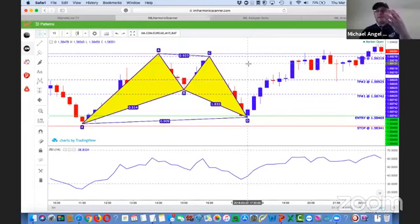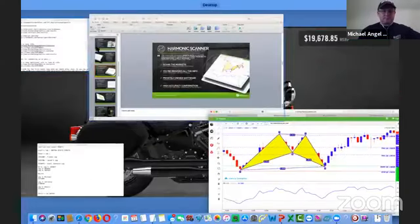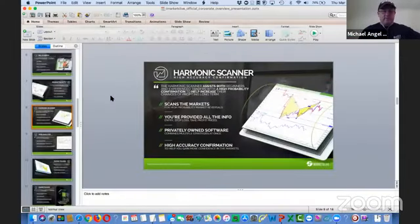It's just like a checklist. Do the 4 things match? Cool, get in. They don't match, you don't get in, and you wait for the next scan. All right? And it just helps you get a lot more accuracy out of this and keeps you out of bad trades. So my strategy combined with this harmonic scanner is a gold mine, guys. It's a gold mine. All right, let's come back over here.